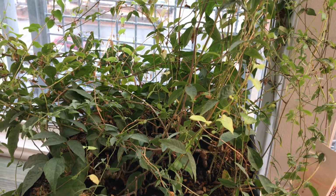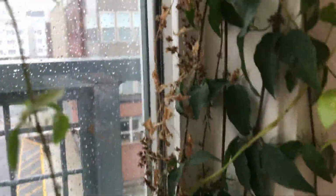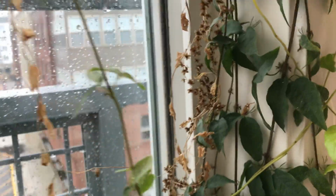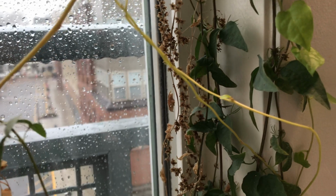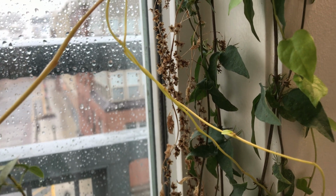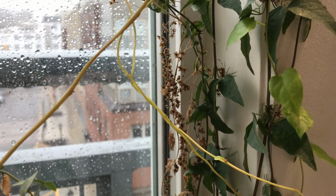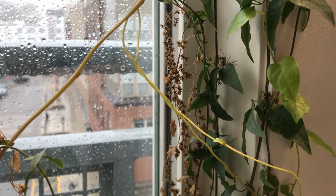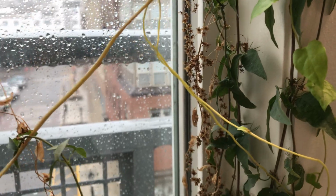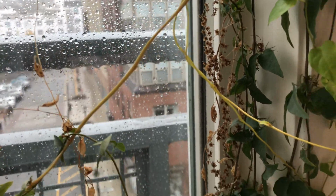And let me see if I can find you any remaining dead flowers. Okay, there they are. At first I was really excited because they have this drooping inflorescence of cute little tiny flowers that are fragrant. But it's kind of becoming a nuisance, because when the flowers die, they become those really crispy little dead things that fall off very easily, and it becomes a huge mess.